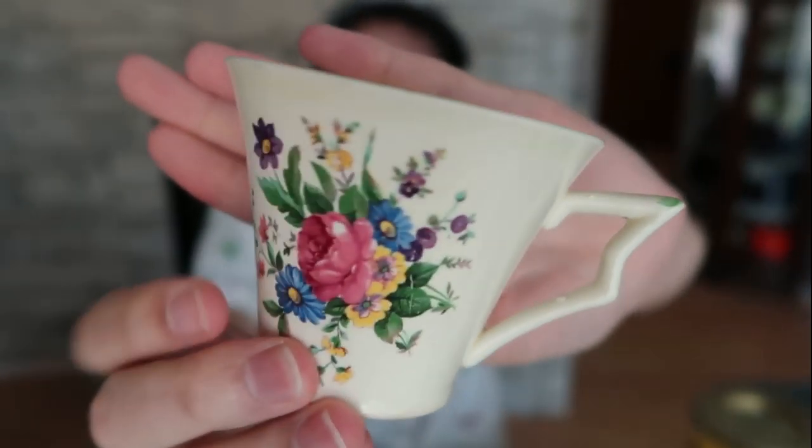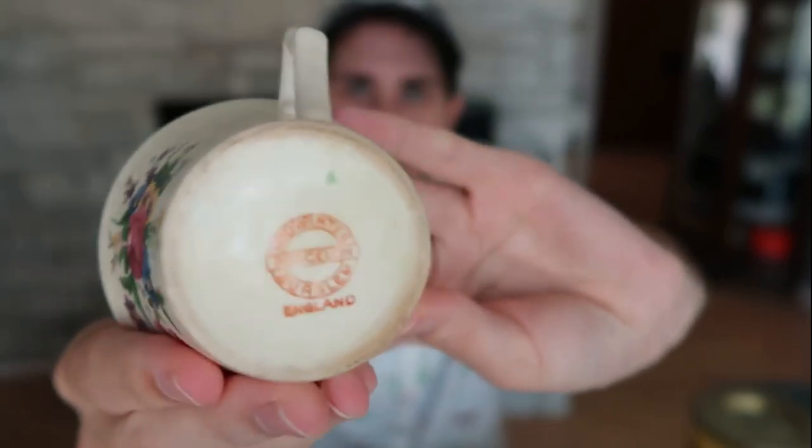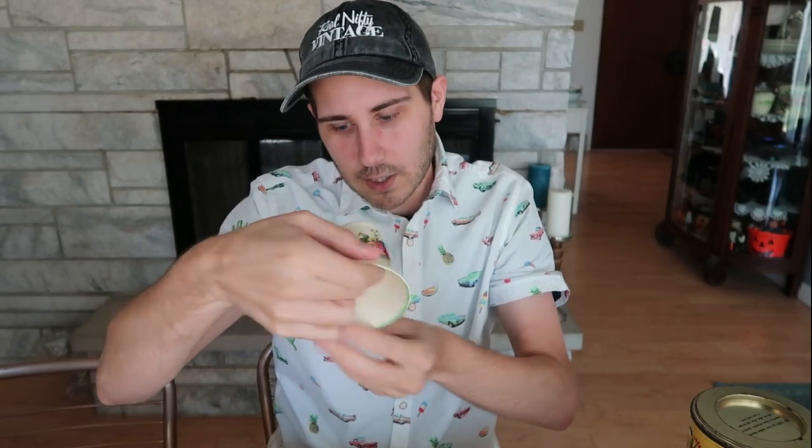So they're just some kind of odds and ends. They're all chipped. This has a chip on the edge of it. This one actually is in pretty good shape. It's just a random kind of teacup though. So if you wanted to craft with it or something, you could do that. This one's marked England on the bottom. And this one, good shape? No, there's a big hairline. This is bone china, and it's made in England. It's called Rosina. So yeah, those were kind of just whatever.